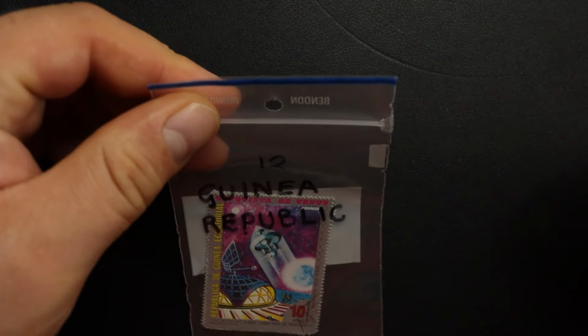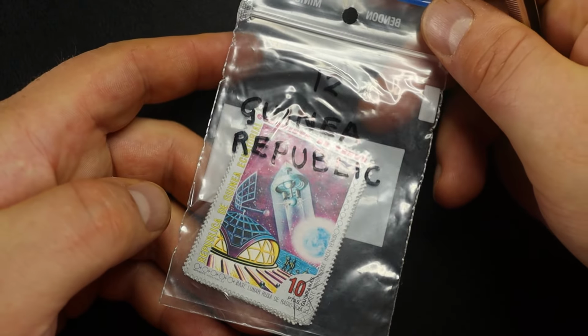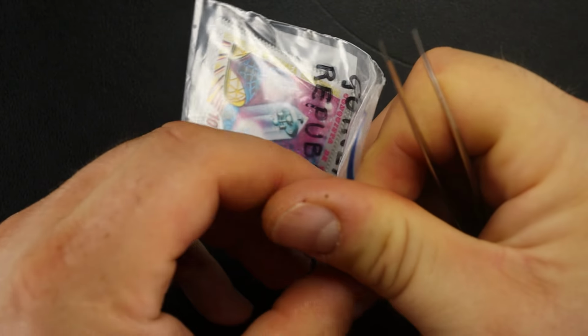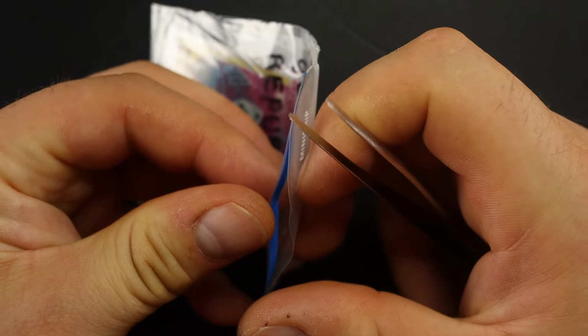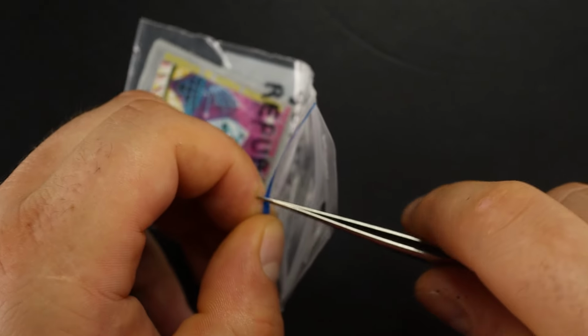Republic of Guinea. Okay, these 12 from the Guinea Republic here. Looks like space stamps. They've got the shine on them, which I always do like. Let's try to get this open here.